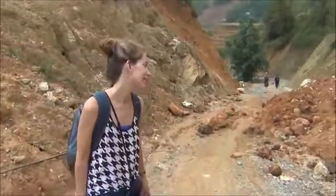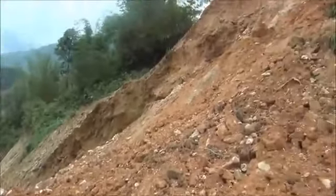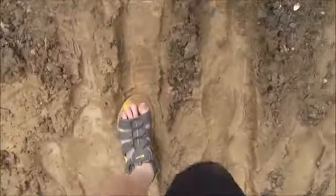Here, there's been a bit of a landslide that's blocking the road into the town. It's like, hey!